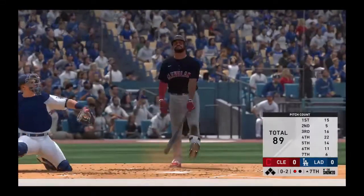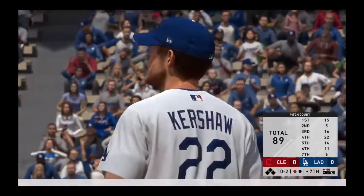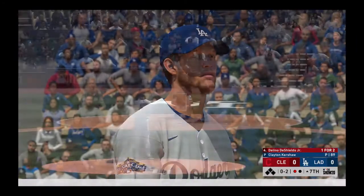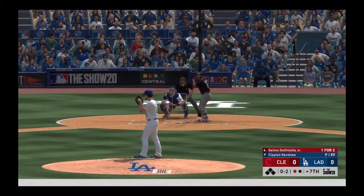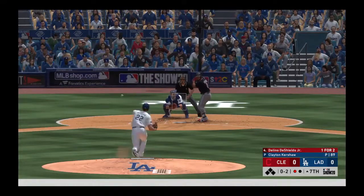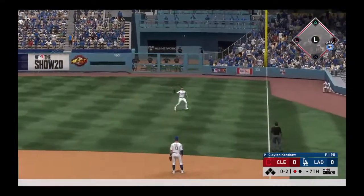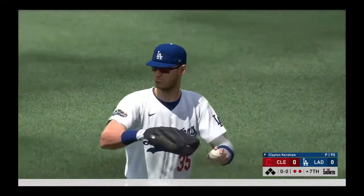Strike 2. This is one of the things that makes him so effective as a pitcher. Able to pound the zone with all different options. Kershaw still unscored upon here through 6 1/3 innings. Heading out towards shallow right. Bellinger's in pursuit. He tracks it down and makes the play to record the 2nd out.